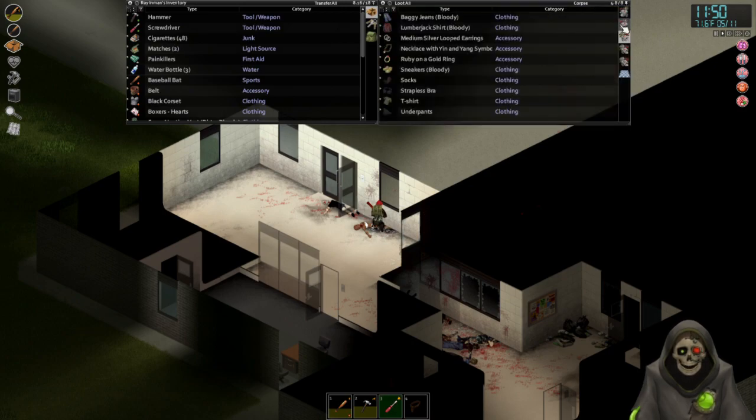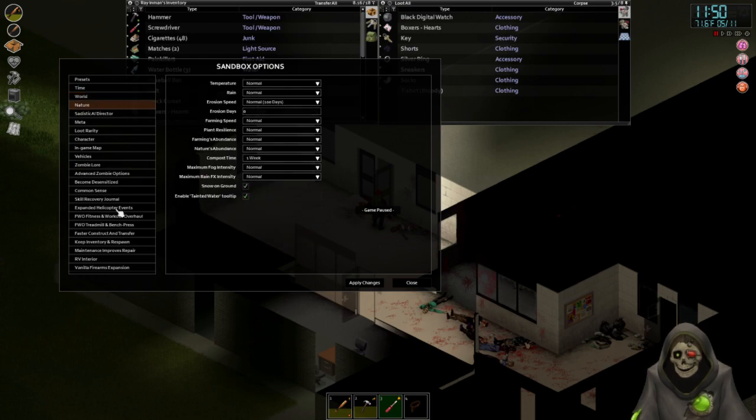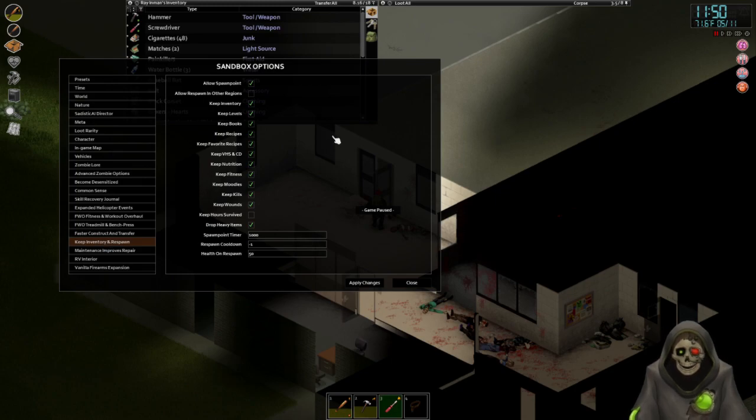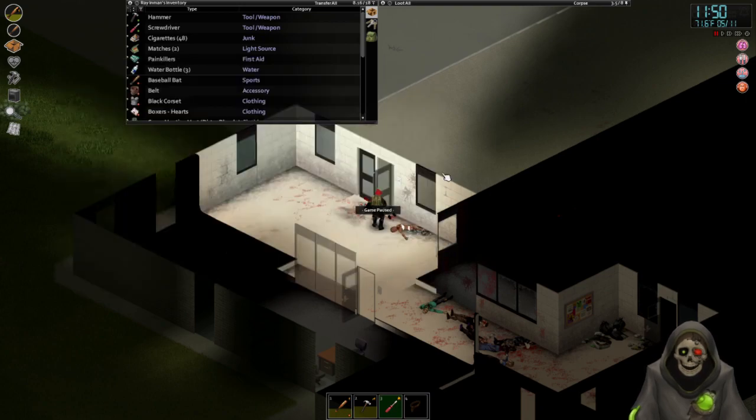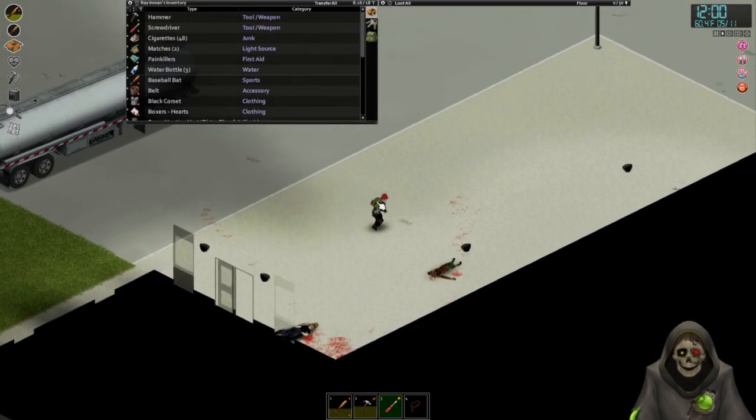Wait, do I not have anything on me? Is it because of the respawn mod? Did I just lose all my gear then? Hold on a minute. Where is that at? Keep inventory and respawn. I don't think we're going to be using that, so we're going to uncheck keep inventory, because I think that sort of deleted the inventory on this dead body in order to keep it if I were to respawn. So because I was there and died, just like that. But whatever, it's fine. I mean, it's not fine. It's shitty, to be honest. But that's how it goes.